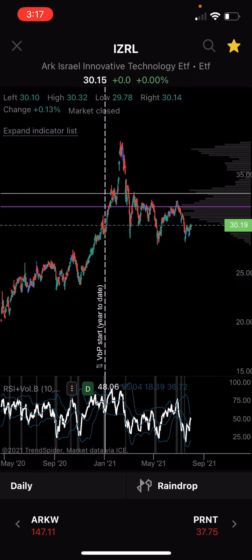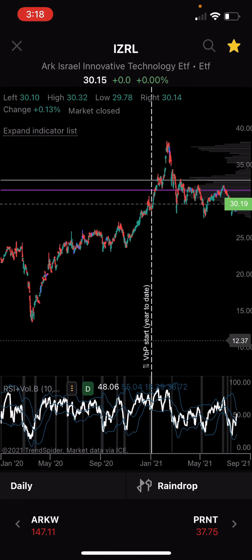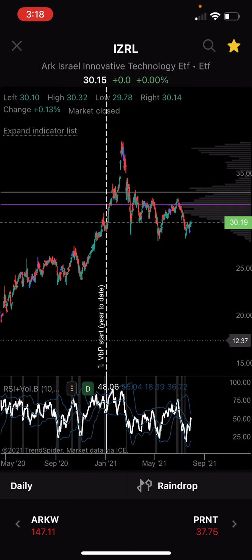IZRL, for example, is their Israeli innovation ETF. It's like ARKK if it only invested in Israeli companies, and you can see the exact same type of thing going on here. Big run up, big pullback, and then a basing and accumulation type of formation forming. This one in particular seems to be lagging some of the others, but the story is very similar.